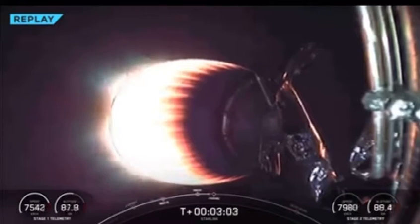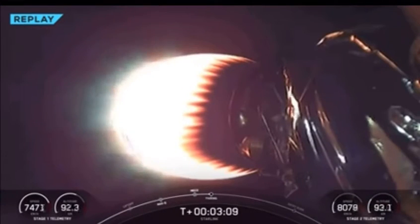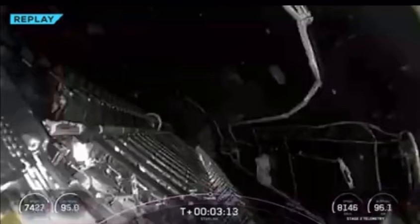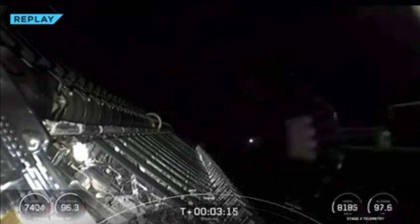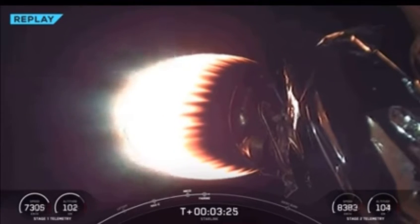Coming up in a few seconds here is fairing deploy. Fairing separation confirmed. And off goes the fairing halves, exposing the batch of Starlink satellites on top of the second stage. As a reminder, we will be attempting to recover the fairing halves today with our recovery ships Go Searcher and Go Navigator.